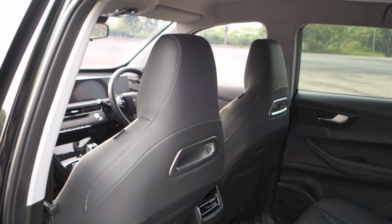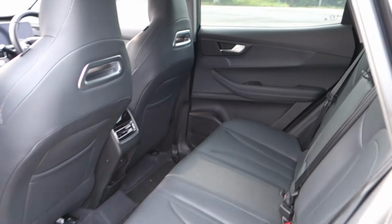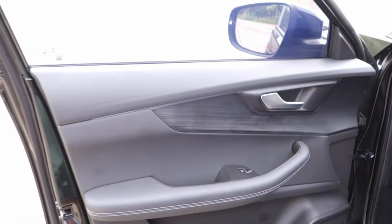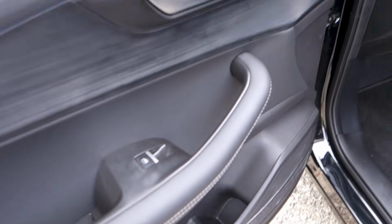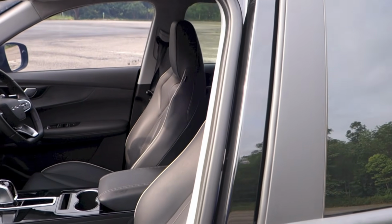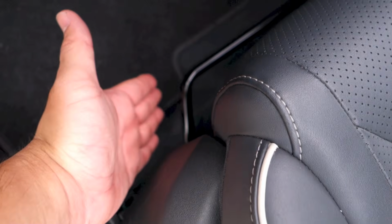The front headrests are built into the seat, so adjustable headrests for the rear only. Window control, speaker, bottle holder, storage, and the front passenger seat in this Tiggo Cross does get full manual adjustments. This lever controls the seat back, while this bar down here controls the seat position.